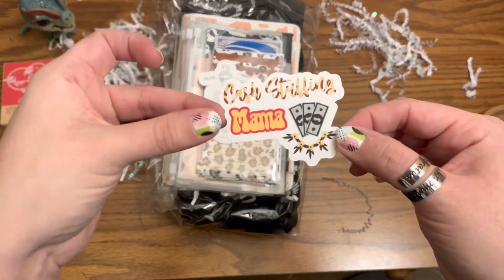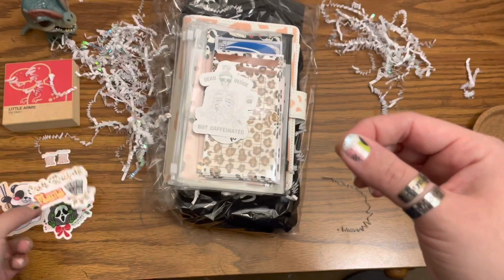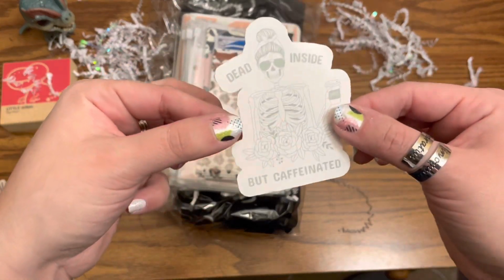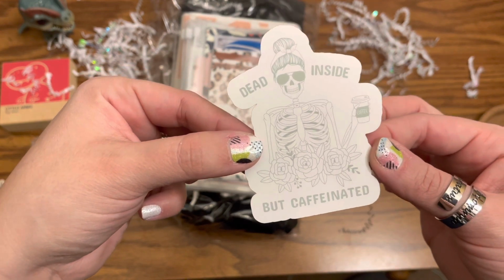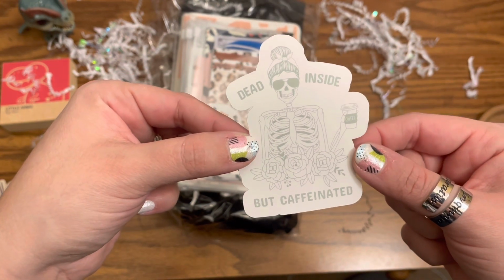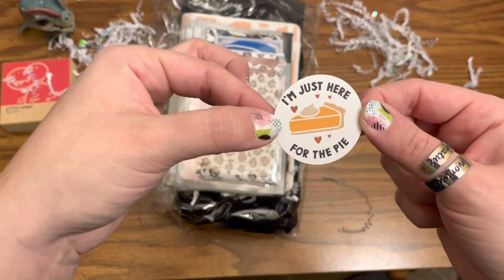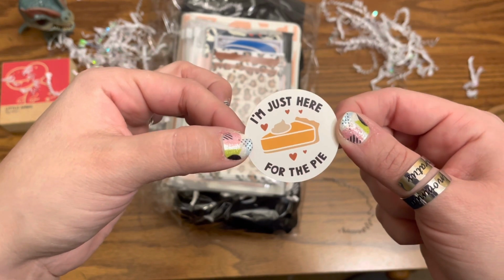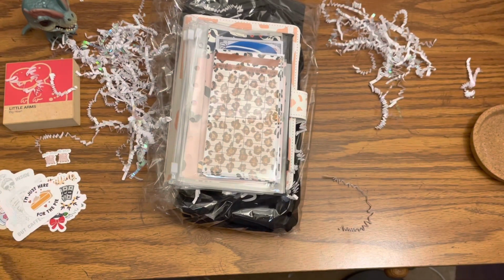All right, we got a cash stuffing mama, super cute. I love this. I saw this sticker on her site, you guys. It is dead inside, but caffeinated. How true is this? Absolutely love this one. And I'm just here for the pie. Like, how true, guys? I mean, that was the best part of Thanksgiving, right? The pie. Oh my gosh, I love those.